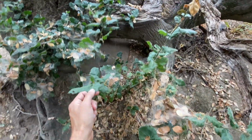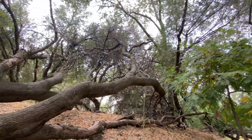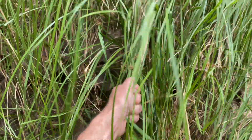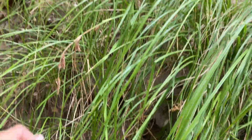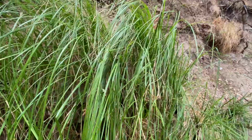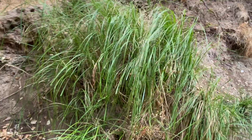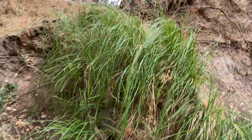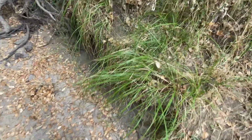Here we have a web-covered coast live oak growing out of death. Apparently, life is in death. This strong plant here is sedge, maybe a slough sedge. I'm not that confident with my sedges, but most of the sedges you find here are native. In any case, it's green. It'll provide some forage. It'll certainly provide some cover. Unfortunately, this is going to be gone. Got some more of it over here.